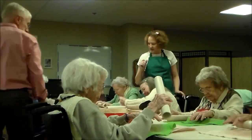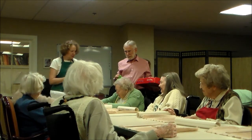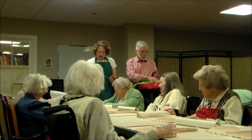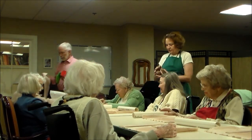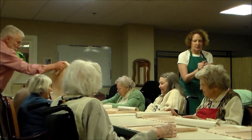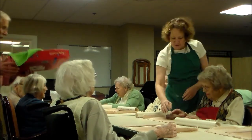Working with clay and creating an object is therapeutic for all. It's relaxing. It's easily adapted for those with visual impairment. It provides tactile stimulation and is a nonverbal means of expression. But most of all, it's fun.